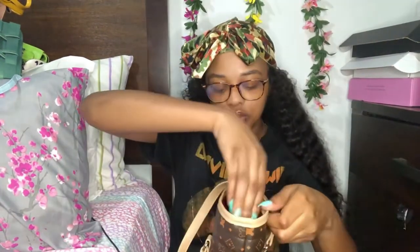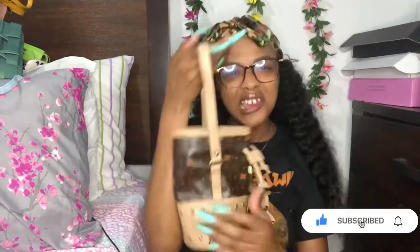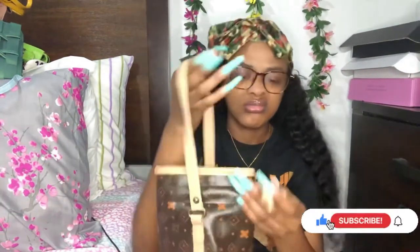Straps on the inside. Look at it, it's just so cute though. We don't even need straps, that's just something you want to carry. It looks like a bucket, don't it? You know the bucket that people got well with? You take up water and then walk it over the hill with the bucket. Yeah, that's what it's looking at.